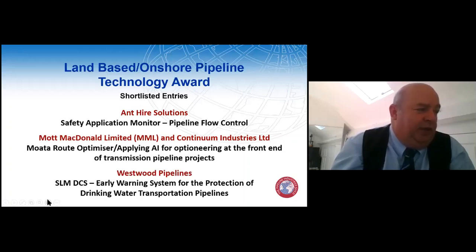The second one was a development by Mott MacDonald in coordination with Continuum, put in by Keith Simpson, Adam Collum, and some of the Continuum Industries staff. Basically, it's a route development tool that automates what we do. And it's another one that I hate, but it's going to put me out of a job. It does what I do in 6 months, try to find a pipeline route. These guys do it in about 3 or 4 hours on a computer, but at the same time, they give you a cost for what the material is and also the long sections. Unbelievable step forward in technology.